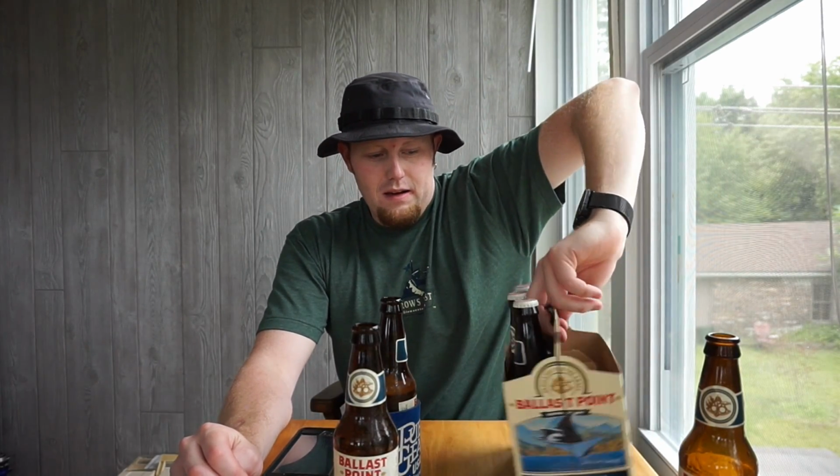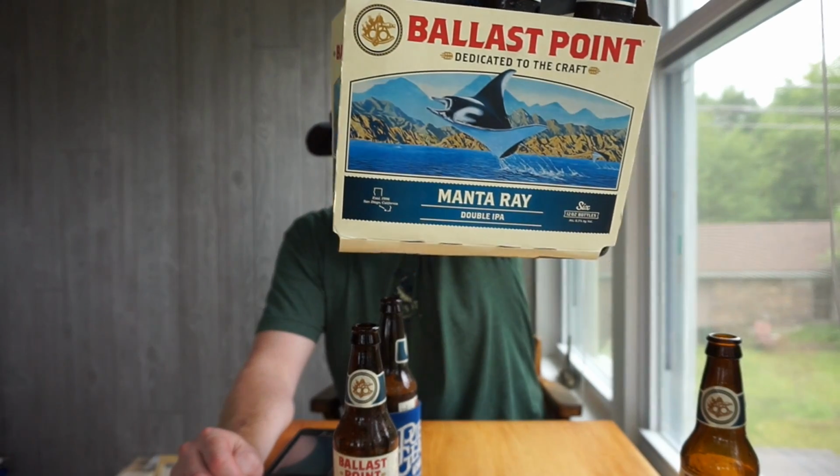A very expensive craft beer nonetheless, but at the same time it's being shipped out here from California, as it says on the box. Moving on, this thing is bubbling over like crazy.